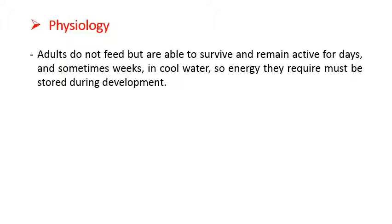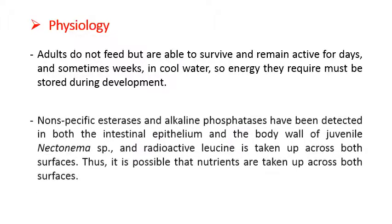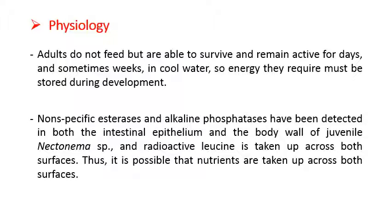After taxonomy and morphology of adult and larva of nematomorph, let's talk about physiology. Adults don't feed but are able to survive and remain active for days and sometimes weeks in cool water, so energy they require must be stored during development. Non-specific esterases and alkaline phosphatases have been detected in both the intestinal epithelium and the body wall of juvenile Nectonema species, and radioactive lysine is taken up across both surfaces, so it is possible that nutrients are taken up across both surfaces.